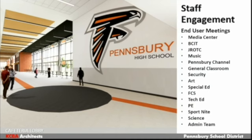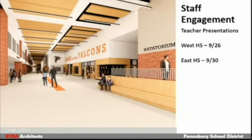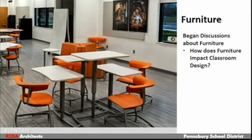Staff engagement, so the end user meetings, as we mentioned, we have talked about the media center, our business center, JROTC, music, the Pennsbury channel, general classrooms, security, art, special education. You can see all the lists, but that's really the conversations that have been taking place. All the staff members have come in, looked at plans, and weighed in about their wants and needs. Teacher presentations, we've given dedicated teacher presentations for our staff, which took place over the last couple of weeks.